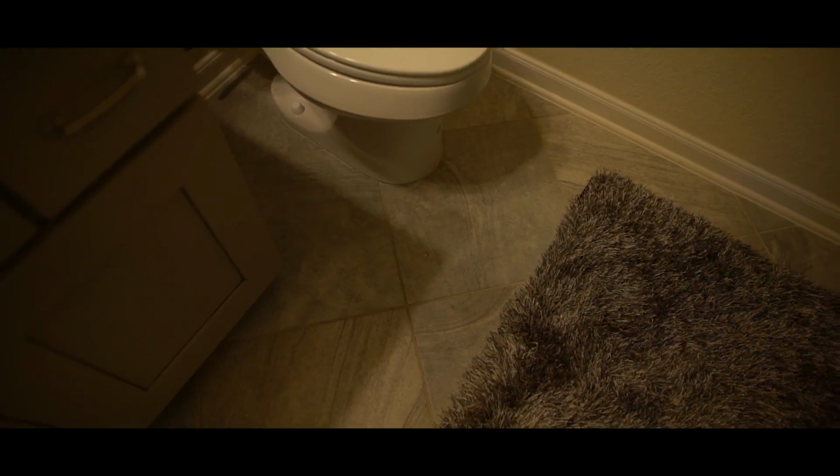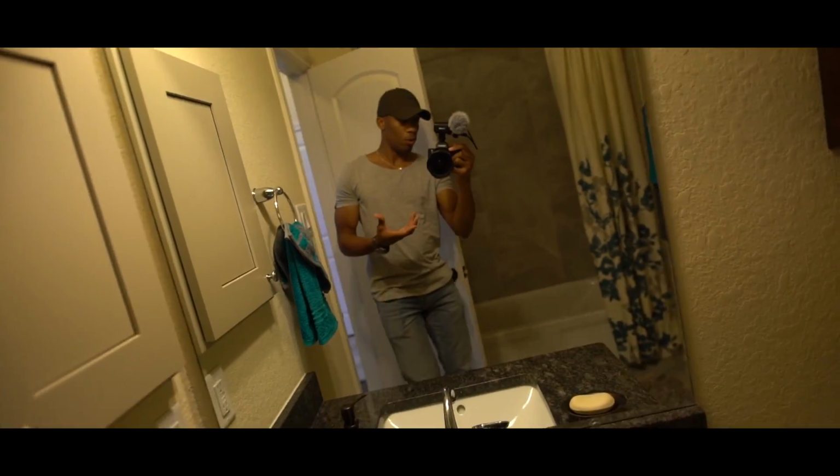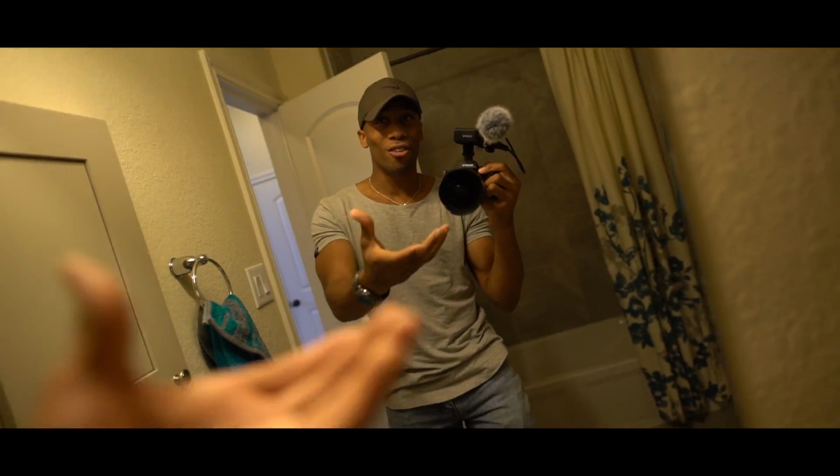Just look at the details on everything, guys. You know what I mean? It's really the floors, the countertops, the cabinets. I really like this place. I think it just looks really well kept and it looks really nice. I don't know. What do you guys think?